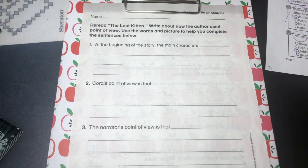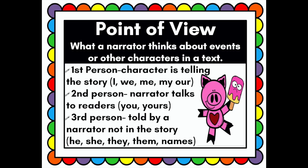Okay? Awesome. I hope you were following along as I read aloud with you guys. So now we're going to write about how the author used point of view. So what is point of view? Ms. Hernandez has been teaching you that point of view is what a narrator thinks about events or other characters in a text. And point of view can also be how a character is telling you the story or how they see the story, okay?